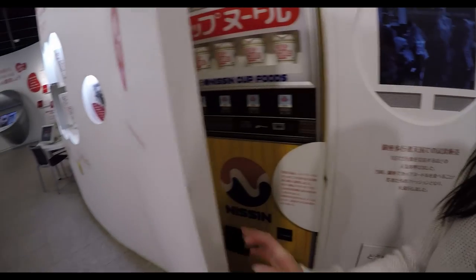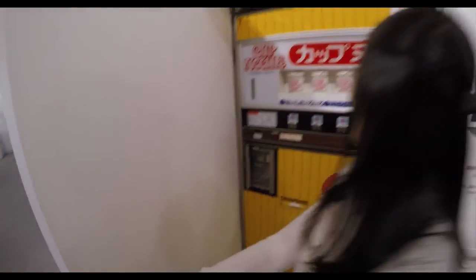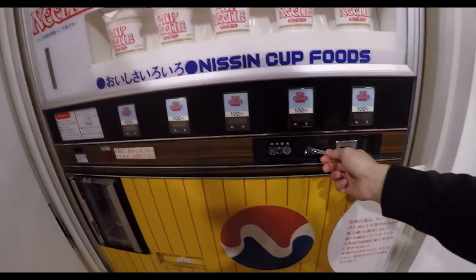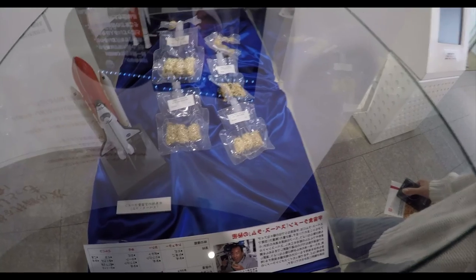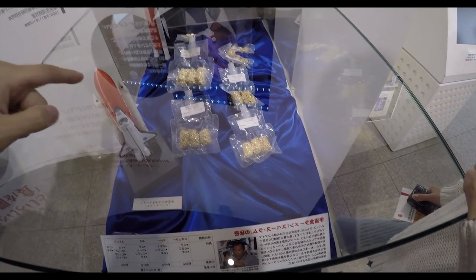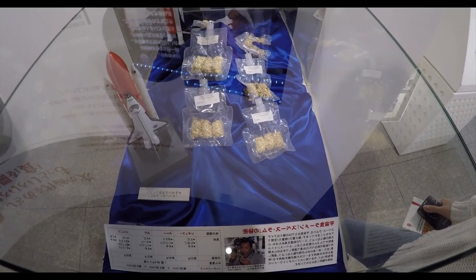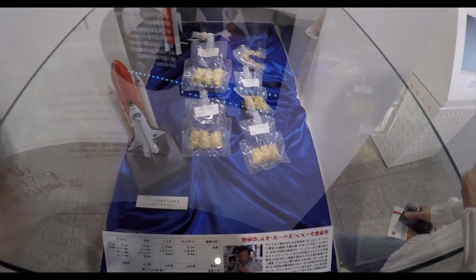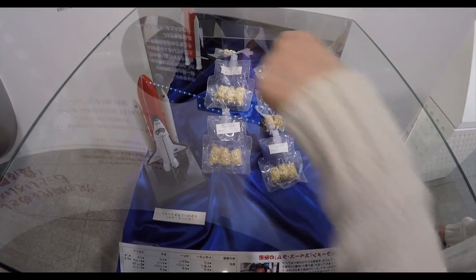Oh. Whoa, that's the old style vending machine. Yo, excuse me, I gotta buy one here. 100 yen. 100 yen. This is how the Japanese eat in space. Space Ram. It's called Space Ram. You only add 100 milliliters of hot water. For 5 minutes.